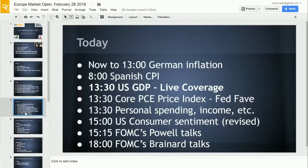Together with that, a small downgrade is expected from 0.7 to 0.4. Annualized, very, very poor growth. We all expect US growth to rebound in the first quarter of 2016, but the fourth quarter was really bad. Let's see how bad it really was. And we have also another figure to watch. We have a big bulk of US figures, but an important one is the Fed favorite, the Core PCE price index.